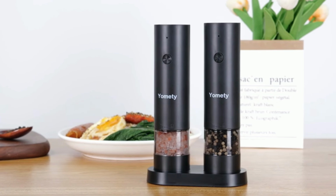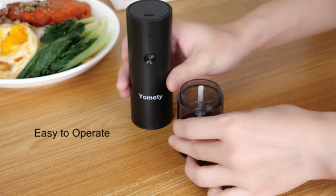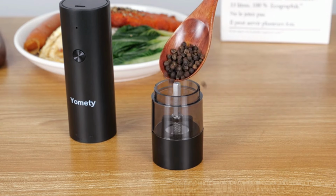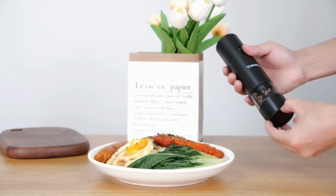Electric pepper and salt grinder. Uses a high-quality ceramic rotor. You can choose the coarseness of your spice, salt, or pepper by turning the adjustment knob at the head of the grinder.